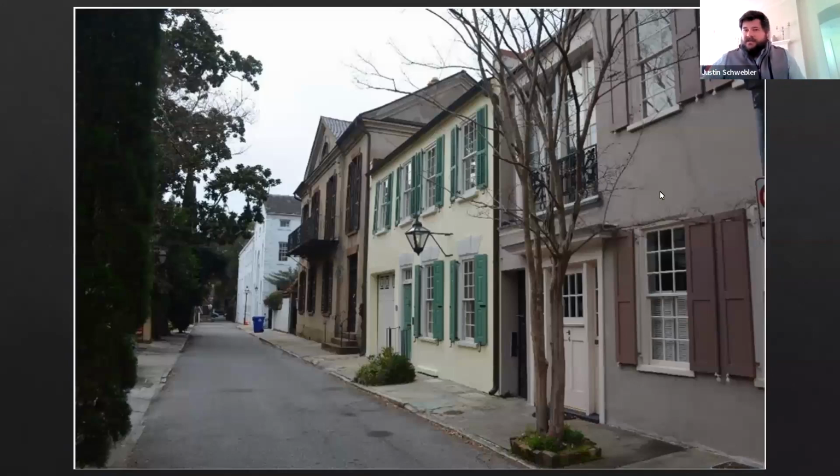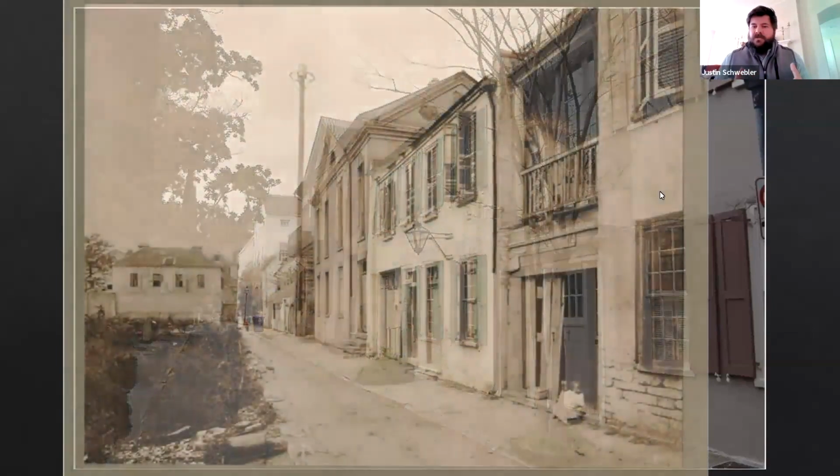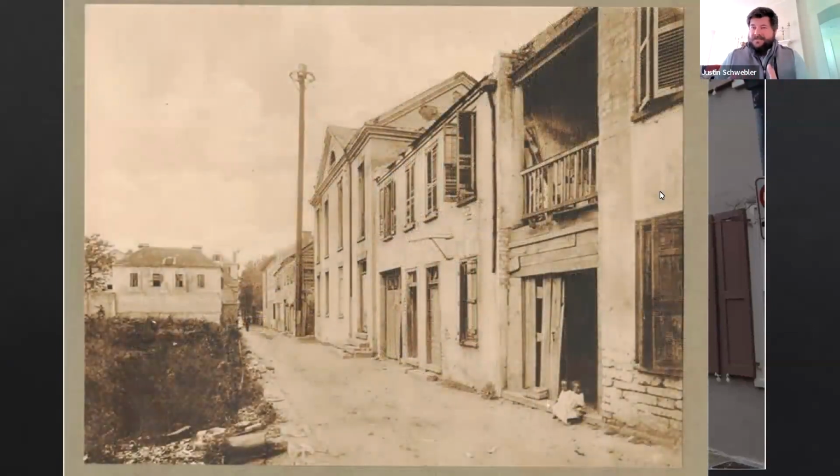Here's another set of houses on what's called St. Michael's Alley. And so this is really at the heart of the original walled city. This row of houses has a mixed developmental history. They get constructed in the 18th century and heavily modified throughout the 19th century. But we have some great photographic evidence from just after the American Civil War, in the 1870s, that gives us a clue onto their original construction. So you can see this house on the right-hand side.